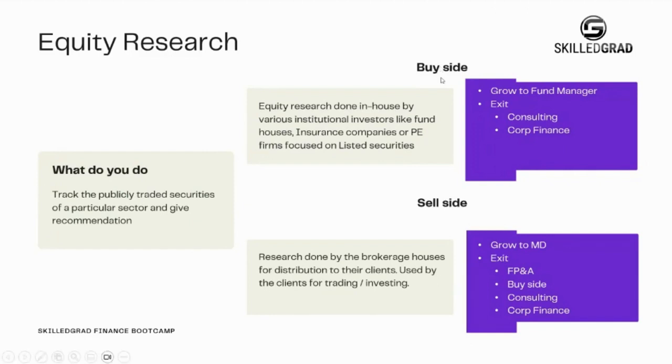So equity research is divided into two parts, the buy side and the sell side. So what is this buy side? Let's say you are a mutual fund. If there is a mutual fund and it wants to invest and it has its own in-house research team, which does all the analysis and then says where to invest that money, that is typically called buy side. Most of the large mutual funds and insurance companies will have their own internal team doing this, right? So those who are doing this are called buy side. The buy side guys are rated slightly higher than the sell side guys because they are dealing with people's money. They do much deeper research than the sell side guys.